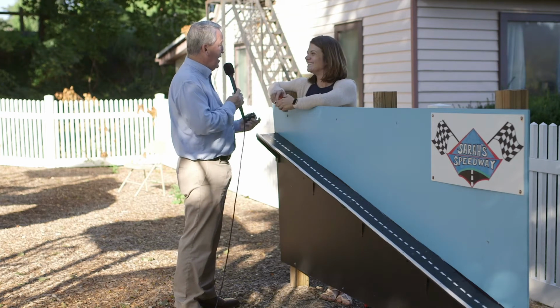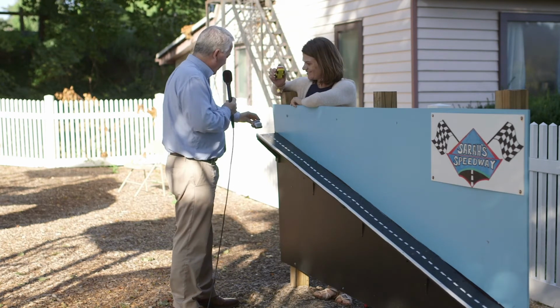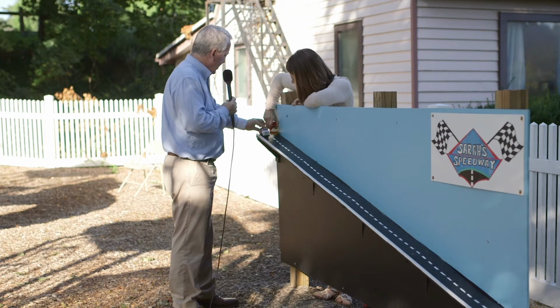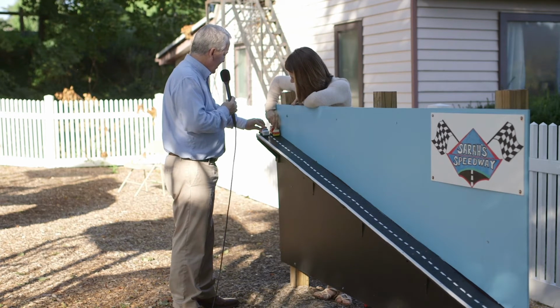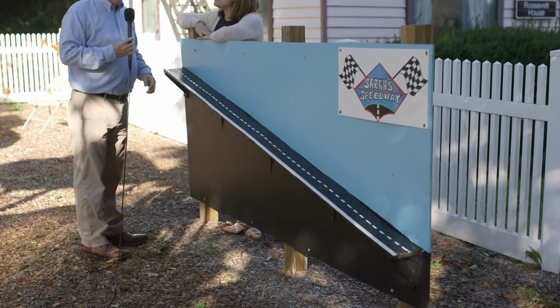And we're going to show that here. So I've got the little police car. You've got the little fire engine. So we'll go here and we'll say, ready, set, go. You cut me off.